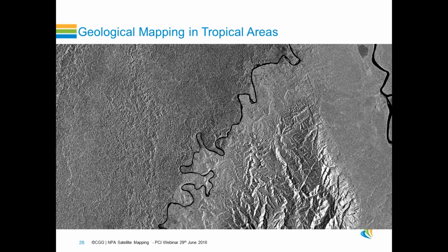But in those tropical areas, we can start to pick out more features. It's a little bit more difficult to pick out the lithology with just a radar data set. However, based on the differences in texture, as well as again looking at the topographic controls, you can certainly map out the structures with much more ease. Use optical where it's available to help guide some of the lithological extraction.